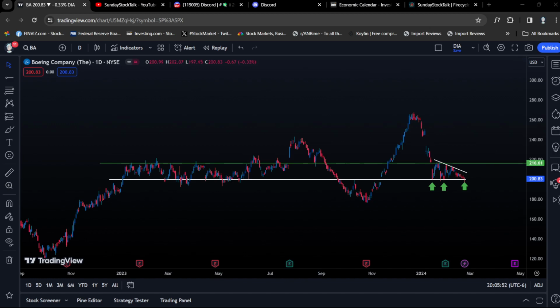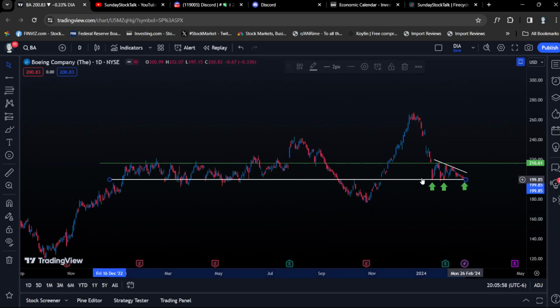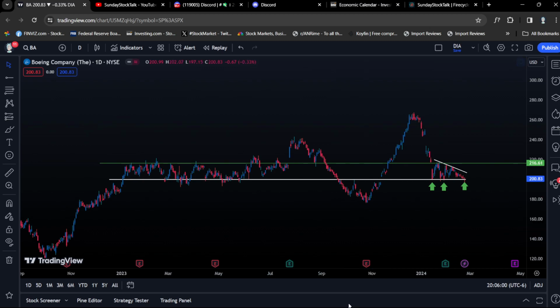I have weekly call options, and it is not too late to enter in for call options on Boeing. We just need to hold this level of support. That is all. So this is the first play that I am in.